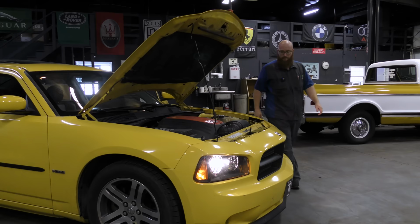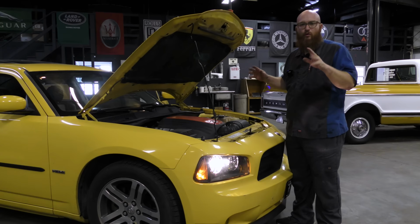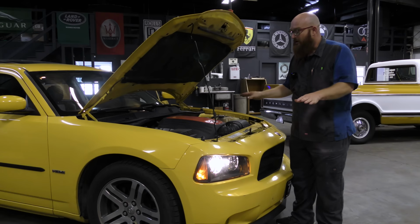No smoke out of the tailpipes. And what you're hearing here is a normal sounding engine. There's a little bit of noise, obviously, from the engine running, but there shouldn't be any knock, knock, knock, or tick, tick, tick, or maybe a belt noise. It shouldn't be making strange, loud, obnoxious noises. It should be calm and seem to be at rest, just sitting there idling.